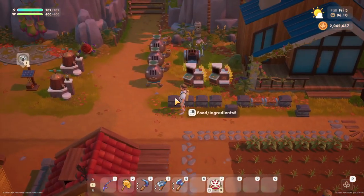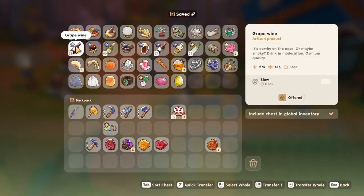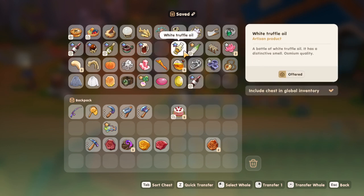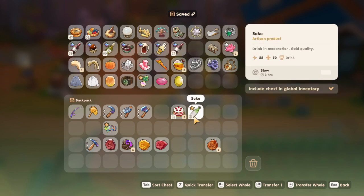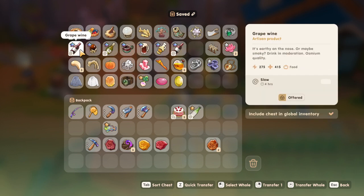So this is what I'm going to bring. I'm going to bring some wine, a large century quail egg, some aged sake, aged large geisha coffee, aged beer, and then I'm not actually bringing this strawberry wine. I am bringing this white truffle oil. We'll just put that there. We should go age that. So that is what I'm taking.